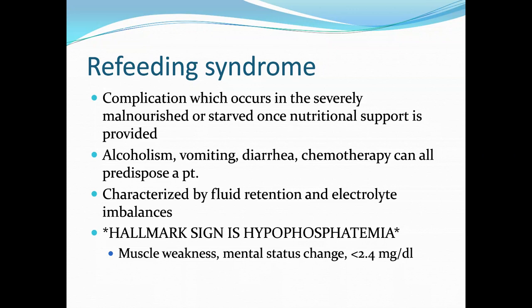And so the hallmark sign, and it's why I mentioned it as one of the options in that previous question I gave you, is hypophosphatemia. Now, hypophosphatemia is less than 2.4 milligrams per deciliter of phosphate in the serum. I include that value because I know it's not one that y'all learn very often. It's not one you see very often. Like potassium and sodium, if I were to ask y'all that, you know it off the top of your head. Phosphate's a little more niche. It's not something that you have to think about as often. It's not essential to as many meds.